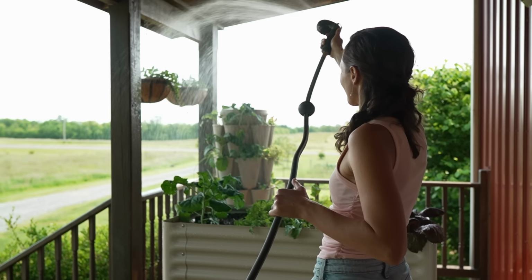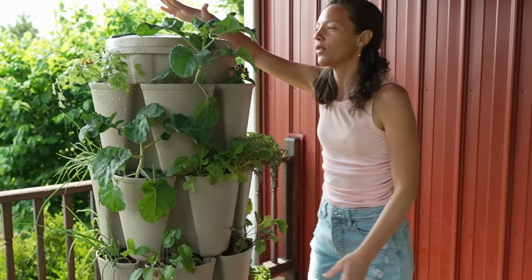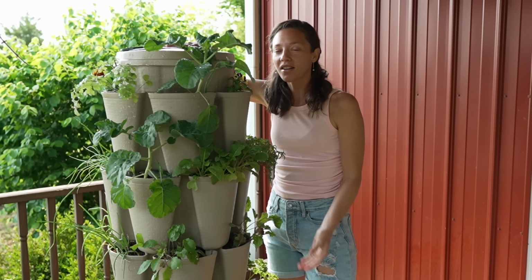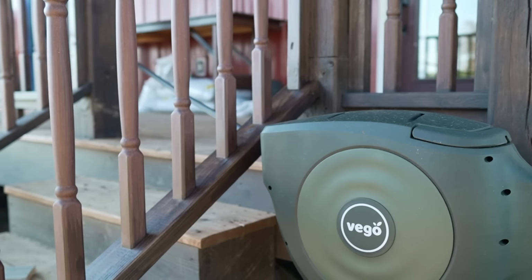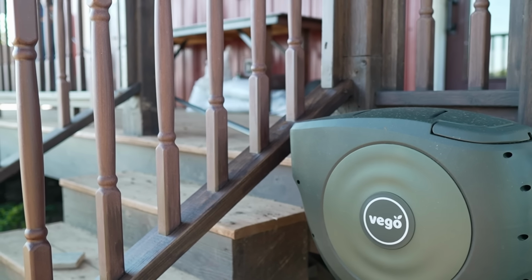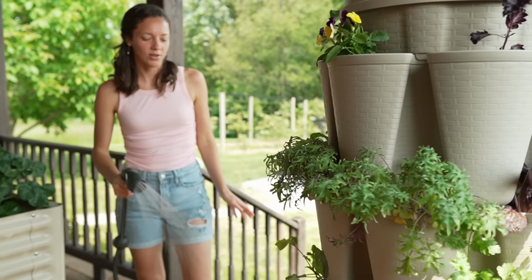A lot of you have been wondering why I water my green stock the weird way, like why I don't just fill the reservoir up here. Honestly, I just grab my hose and water everything the same way. With this hose reel up here, it's so easy just to grab it and quickly spray everything down. It literally just takes about 30 seconds to water it this way.